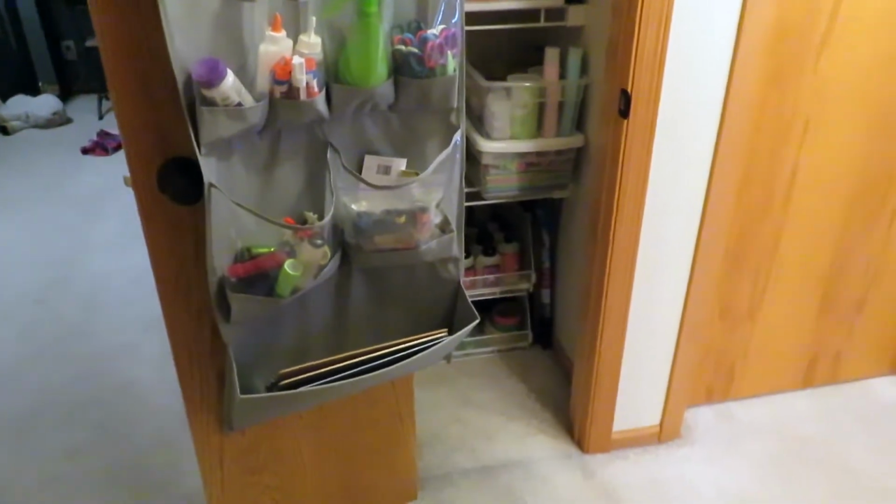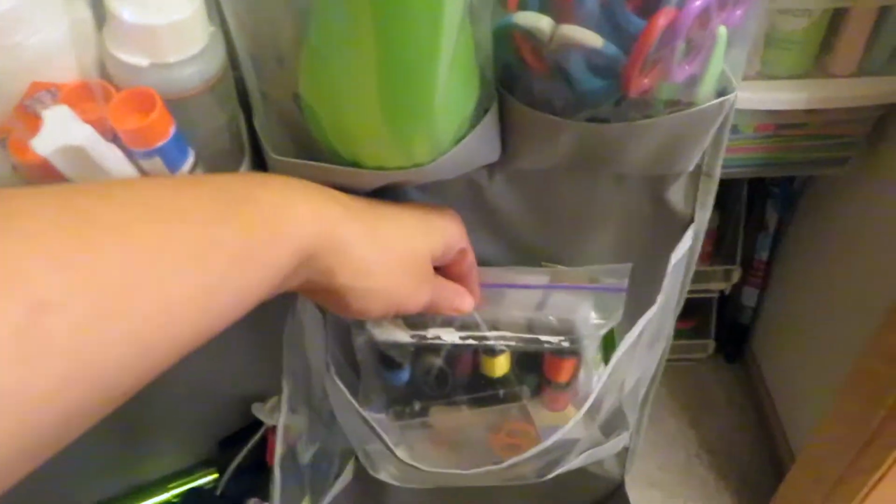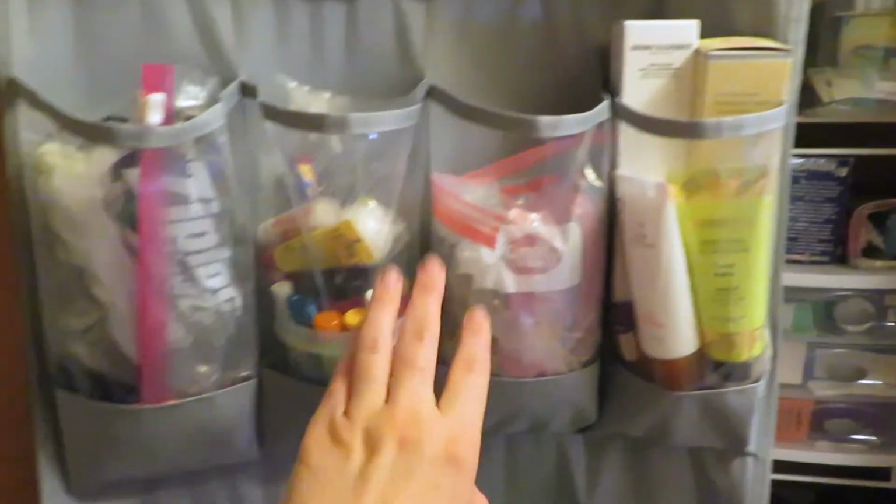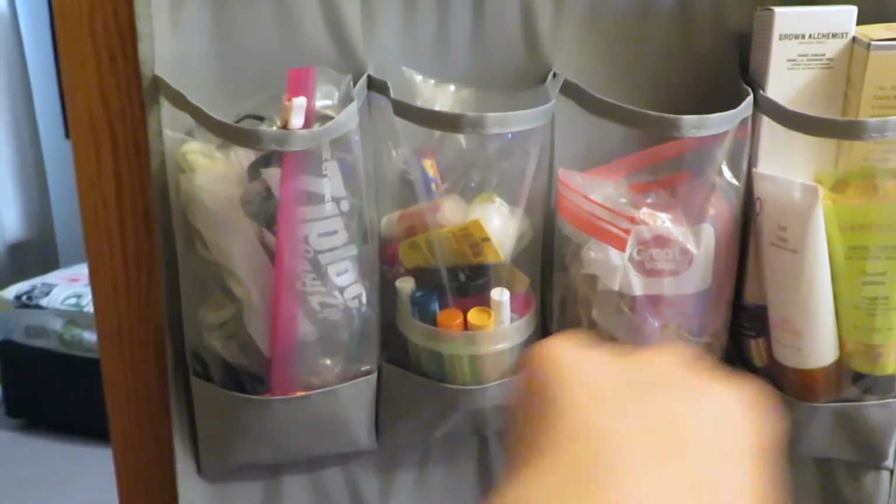So here's the after. I have clipboards, flashlights. This is all my little sewing kit I was able to put in here from my room. Glue, water bottle, scissors. This is all my hand lotions. I have a pack of rubber bands. I was able to put the chapstick in here from one of the buckets.